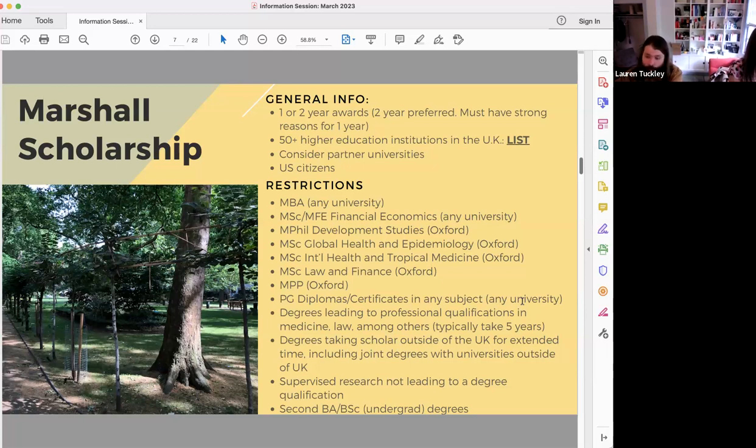But by and large, almost anything you want to do in the UK can be supported by the Marshall. Now, a crucial thing that I want to emphasize that I think goes unmentioned in a lot of these presentations is that if you're applying for the Marshall, you can apply for 1 year at one university and then a second year at a second university. By far, the most frequent question in advising on the Marshall I get is, can I do 1 year at one university and another year at another university? I would say that's almost the norm for the Marshall. And that's one of the reasons it's really exciting. You get to see a lot of the United Kingdom that you might not otherwise see.